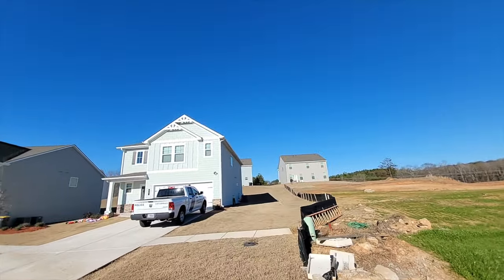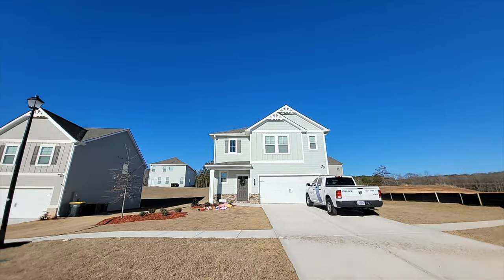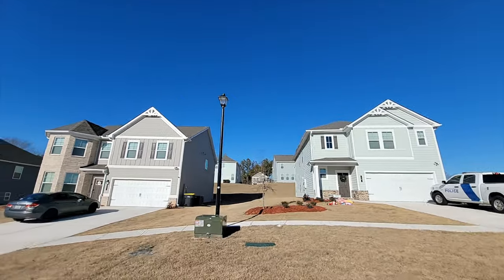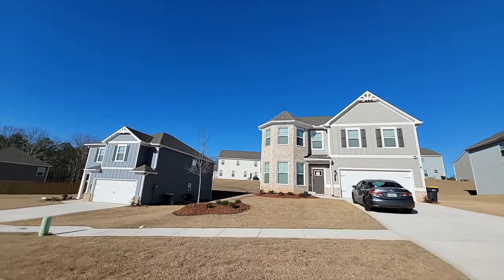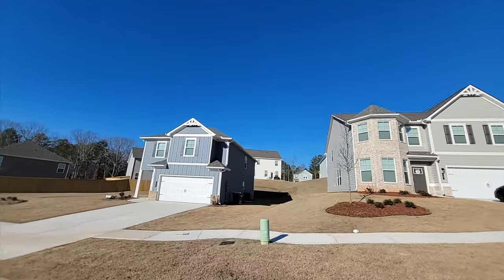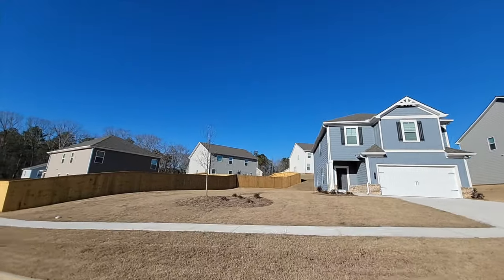As far as upgrades, DRB did its best to save you on overall price of a home, so they did pre-select most of the options for the homes in Chapel Hill. Some of the pre-chosen options include beautiful quartz countertops and 9-foot ceilings on the main level.